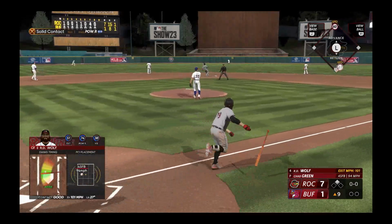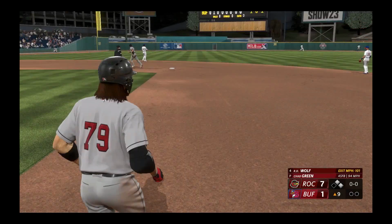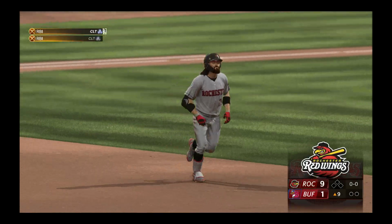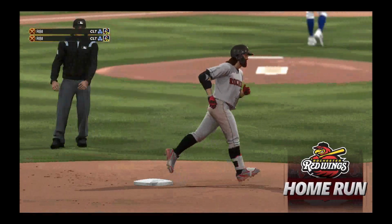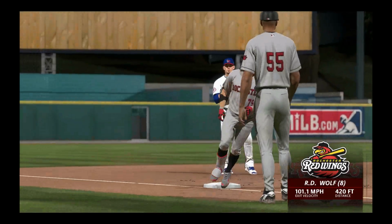That one ripped. Way back there. Gone! Another one for RD. That one felt good. His second home run of the game. It's 9-1. Singy, he's been red hot.